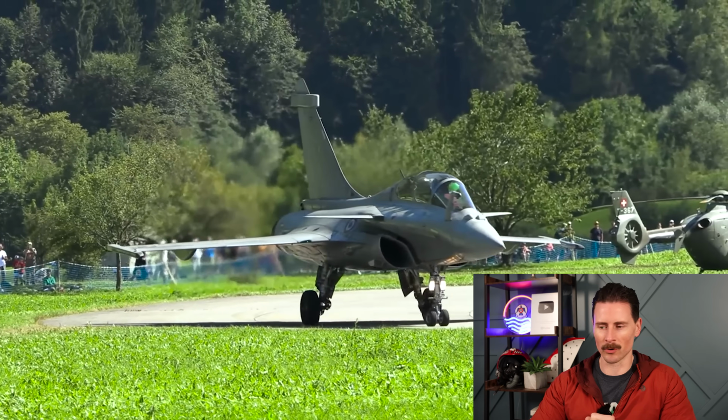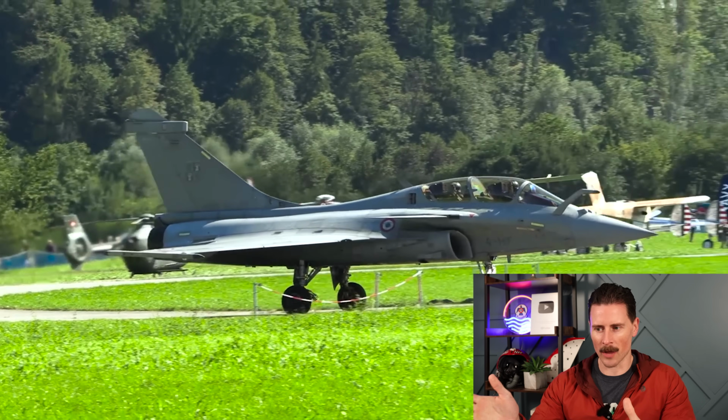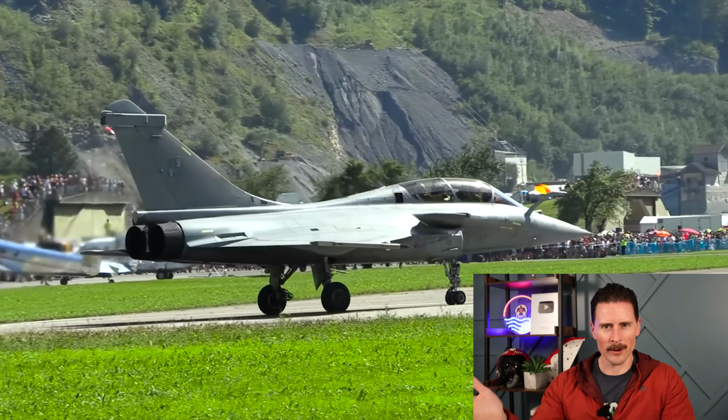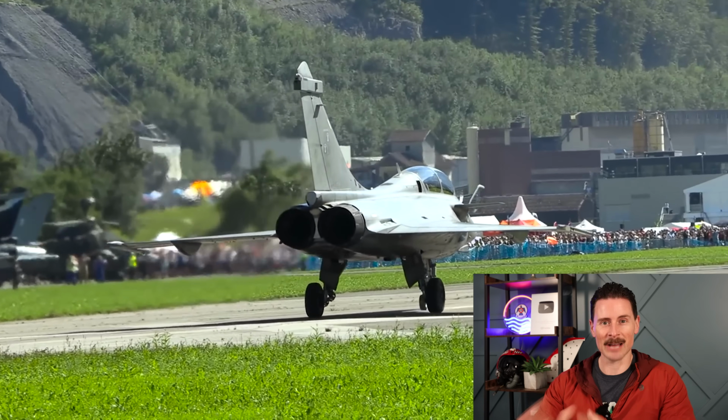It should be retractable or have something else like what other fighters have, like the F-16, F-15, a port that basically opens up so you don't have to have that big wanker thing sticking out. Besides that, super smooth looking jet. Let's check out this air show.